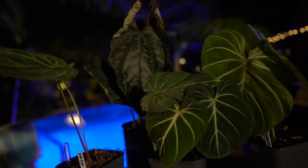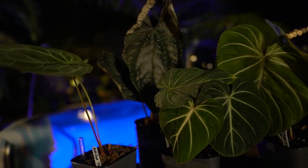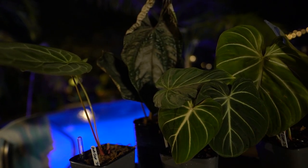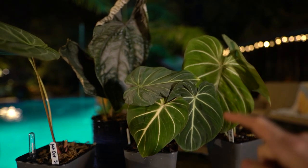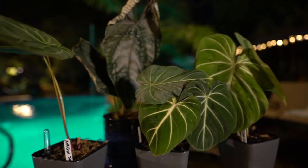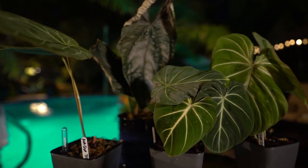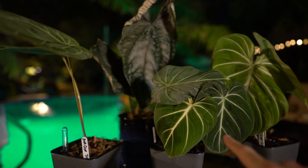So it's just maintenance time. Take care of them, keep them clean, keep them pruned off, keep them watered, keep them fertilized, and get some growth pushing out of these. Gosh, look at how insanely vibrant the veining is on that. That's beautiful. I had to just take a moment and sit back and look at it. Now that it's potted up, I can appreciate it. That is a beautiful gloriosum.